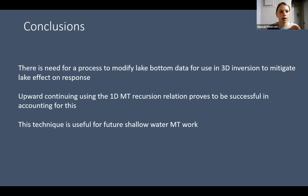And more on the methodology side of things. We proved there's a need to modify the lake bottom data for use in 3D inversion to mitigate the lake effect on the response, to be able to use it in the ModEM 3D code, and the upward continuation using the 1D recursion relation proved to be successful in accounting for that modification. And the technique is useful for future shallow water MT work. As far as using it in marine settings, we aren't sure about that, but for future shallow water work in lakes and lacustrine environments, it's going to be useful.